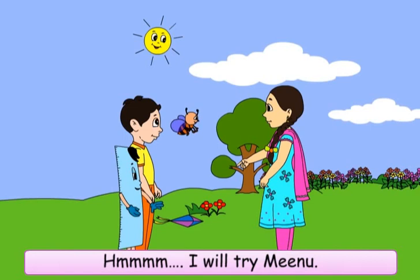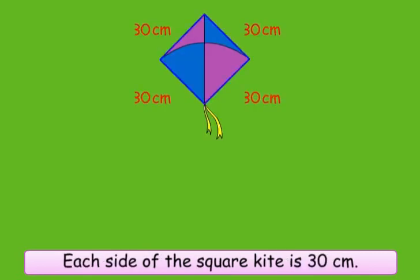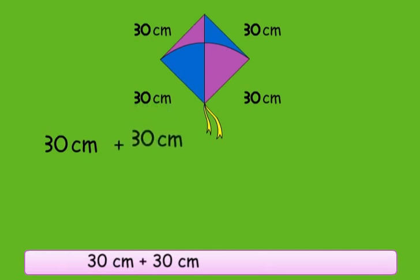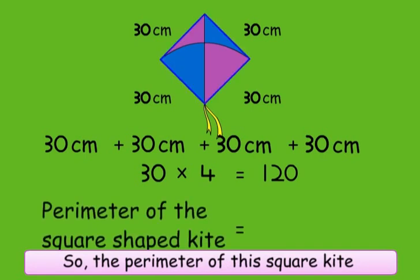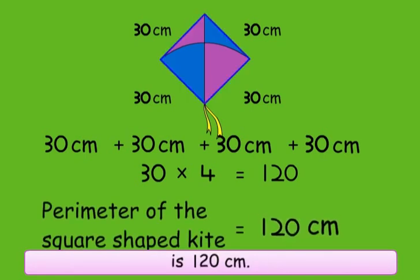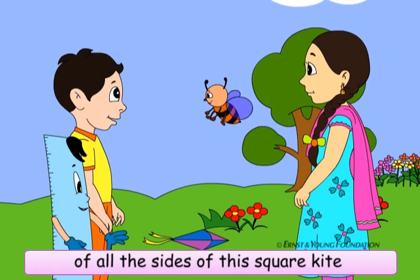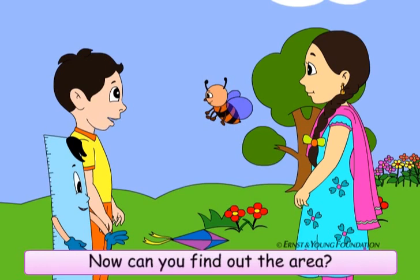I will try, Meenu. First, I will find out the perimeter. Each side of the square kite is 30 centimeters. So, the perimeter is 30 centimeters plus 30 centimeters plus 30 centimeters plus 30 centimeters. I can also do it as 30 multiplied by 4, which is 120. So, the perimeter of this square kite is 120 centimeters. You are right, Buzz. The perimeter or the length of all the sides of this square kite is 120 centimeters. Now can you find out the area?